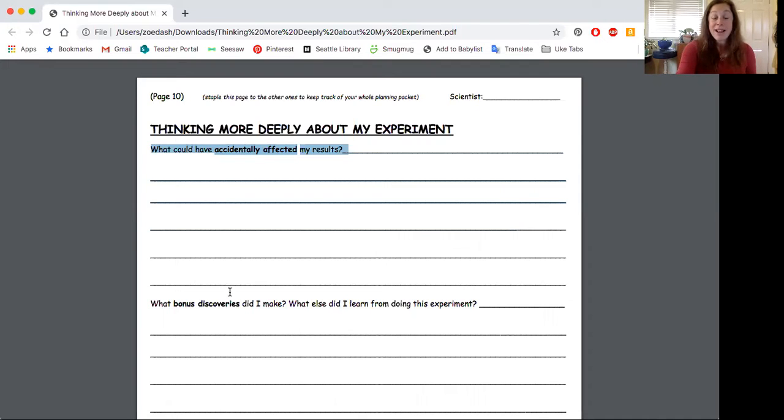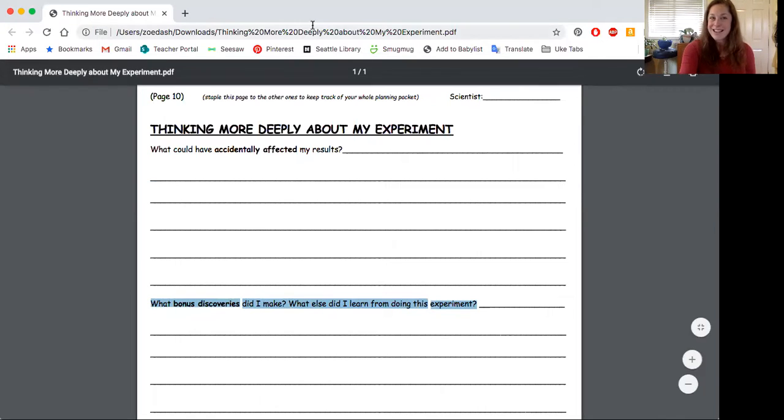And then you can see that right under that is the next question we're going to be thinking about. What bonus discoveries did I make? What else did I learn from doing this experiment? So you all hopefully learned your conclusion of what your independent variable did to the growth of your mold or your plants. But does science stop there? Do you just make one discovery and say, oh, I'm done, all experiments over? No way. There's so many discoveries and so many things to learn from every single experiment you do.